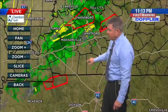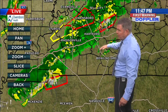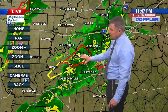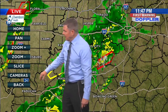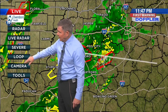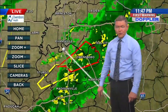There's another supercell down here in northwest Tennessee. That one would more than likely track just southeast of the tri-state, maybe southern Muhlenberg County. We'll keep an eye on that. But the main concern now is this cluster coming into northwestern McLean County, moving towards Davis County, where it looks like we have at least rotation on the radar. So we'll get back to live First Warning Doppler radar, and we will zoom in and analyze this for you, because this is going to be the story here in the short term.